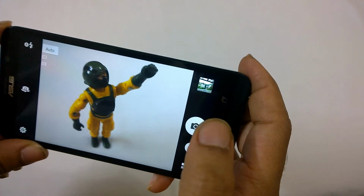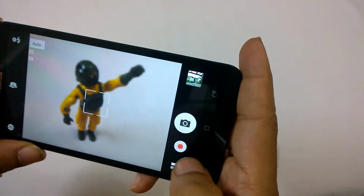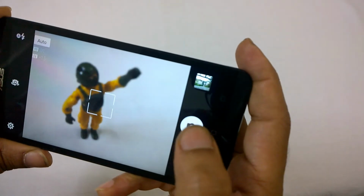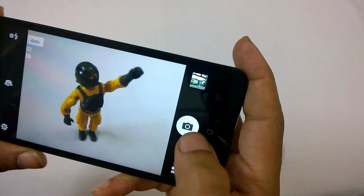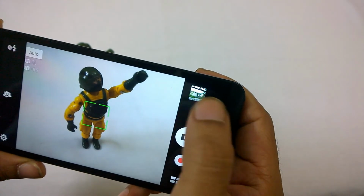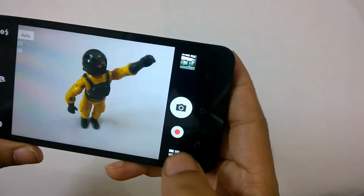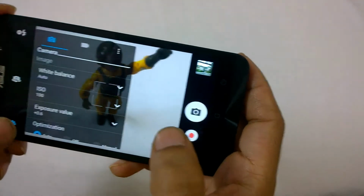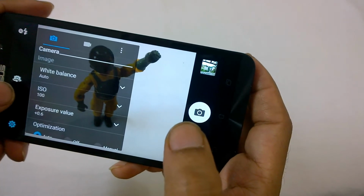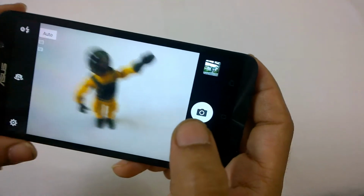A better camera UX always complements good hardware, so the camera UI in the Zenfone 2 is pretty smooth and straightforward. You have a button to click your pictures and to start the video recording here, and you can click this small preview window to open up your previous clicks, and this one chooses different modes. I'll talk about the modes later on. You have a setting gear icon to choose between the different settings available, and this one is primarily to switch from your primary camera to your secondary camera, and here you have a quick toggle to switch the flash on or off.